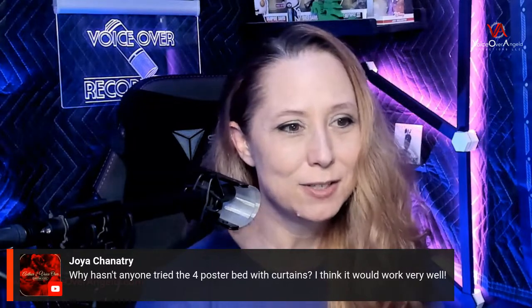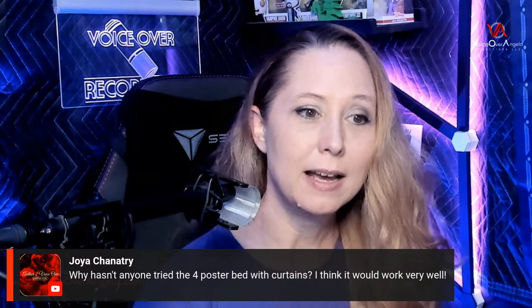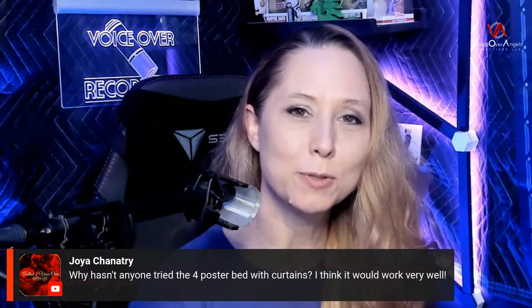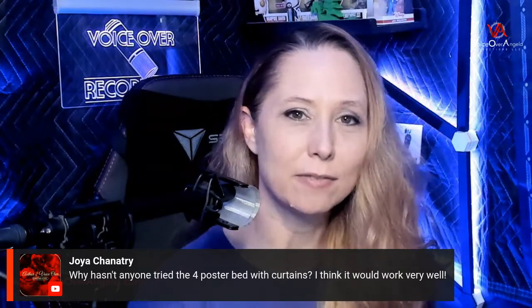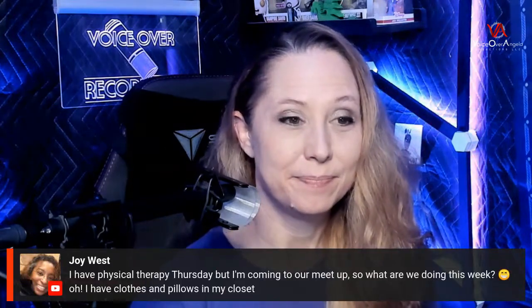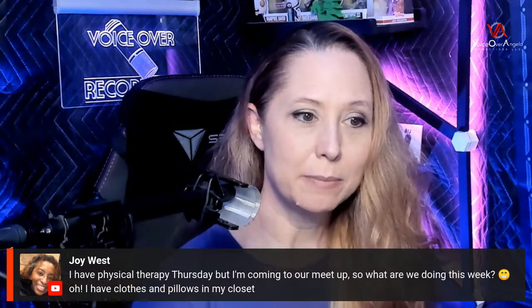Amazing. Joya says, why hasn't anyone tried the four-poster bed with curtains? I think it would work very well. I think that would be a good idea. Joy, do you have a four-poster bed? That's an idea. You just hang some stuff all over the sides. That would be cool. Joy says, I have physical therapy Thursday, but I'm coming to our meetup.